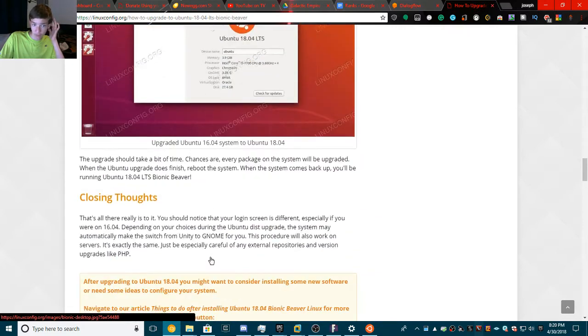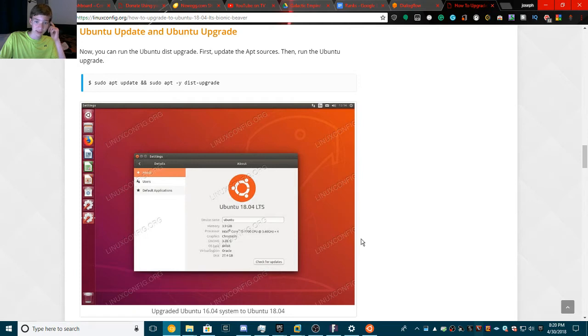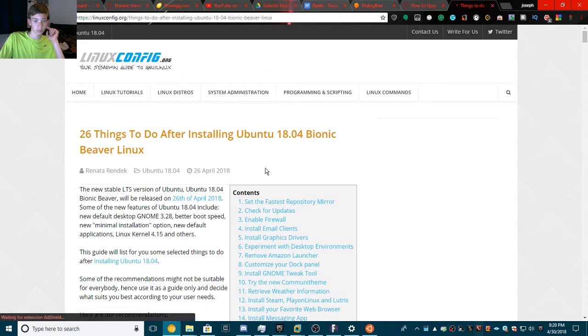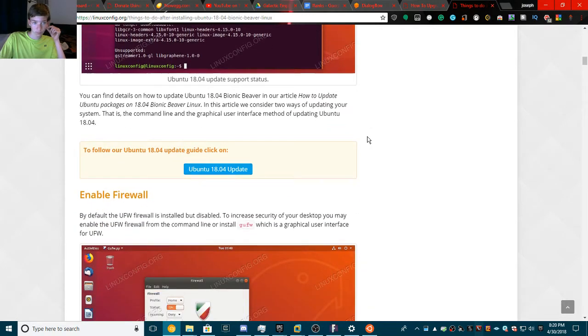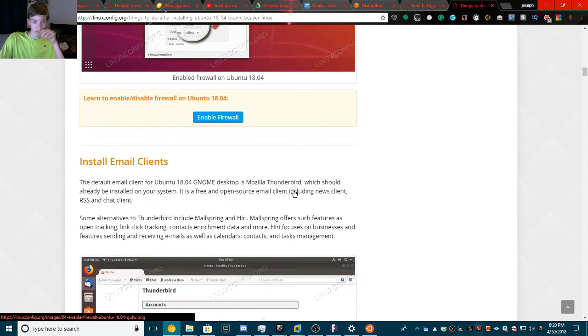Update and upgrade, yeah. That does not look like Ubuntu 18.04. Looks like 16. Oh well. Can't do that. Oh, I have a firewall.